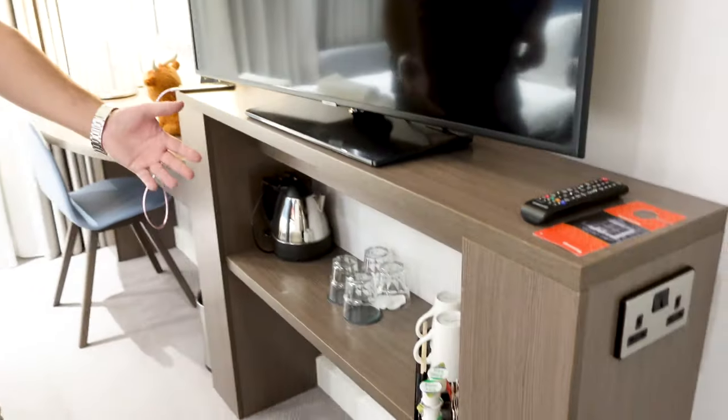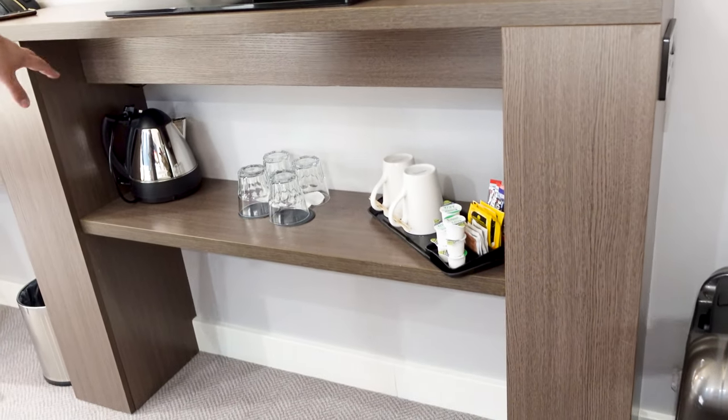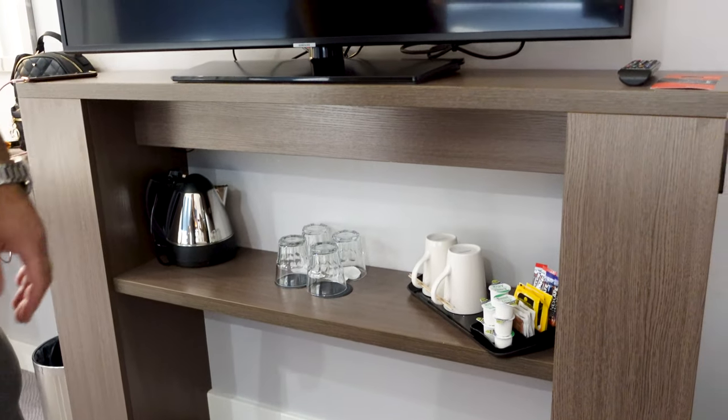We've got some nice tea facilities over here as well. As you can see, nice quality of cups as well. Everything is over there, so ready to go. Good, quite a decent quality of kettle as well. So this is the mirror over here, as you can see. It's a full size mirror, so you can see me quite well over here. So my changing area is over here.